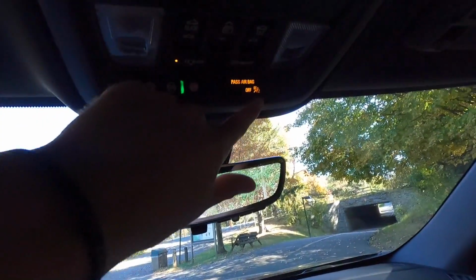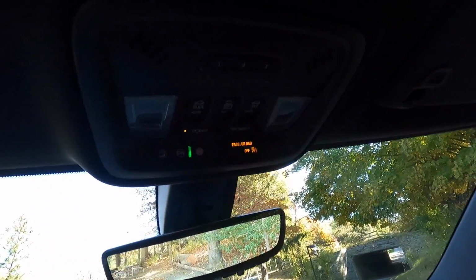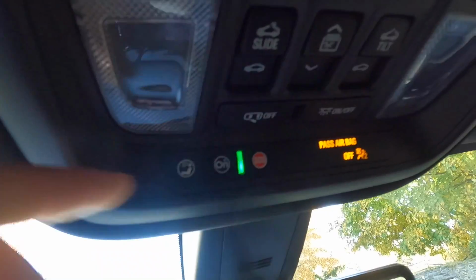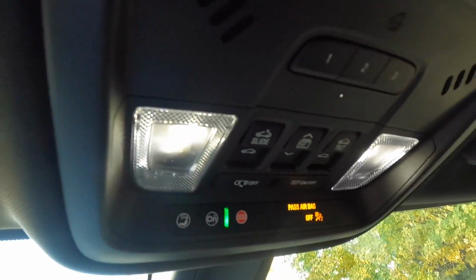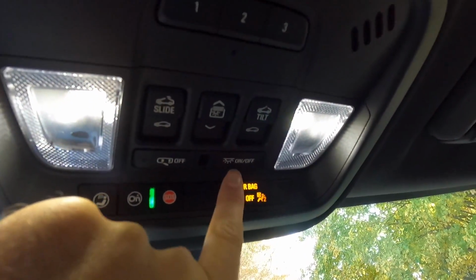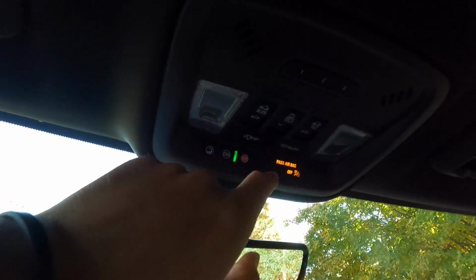OnStar stuff, this lets you know if your passenger airbag is on or off. When I open up the interior, the lights will not turn on right now. However, if I press this button right here, you can see the amber light goes away. Now when I open up the interior or the door, the interior lights will turn on. This button right here will turn on all your interior dome lights. If I click that, all the interior dome lights turn on. Click that again, they all turn back off.